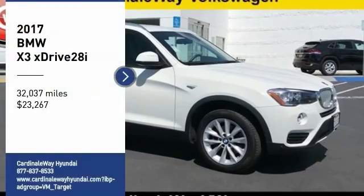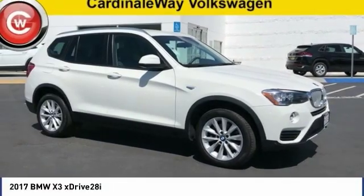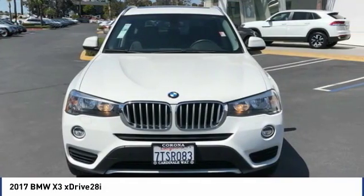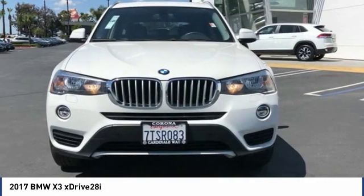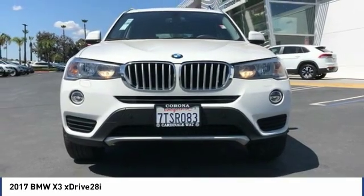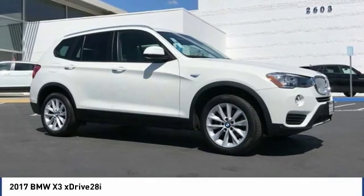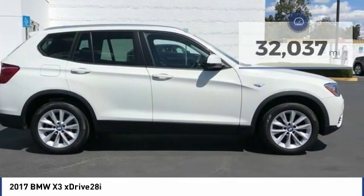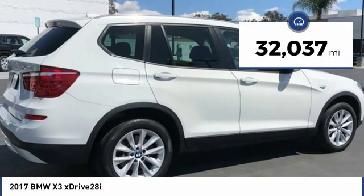We are pleased to show you the 2017 X3. BMW X3 builds on the success of the original by developing its core competencies while adding new technology to establish new benchmarks for agility, efficiency, and comfort, and is priced below $25,000. This vehicle has less than 35,000 miles.